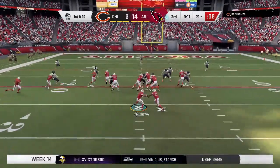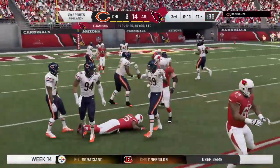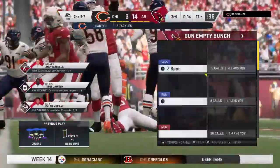They'll run on first down. Jamison. And he'll get this one down to about the 17. There to stop him on the defensive side, Lorenzo Carter.